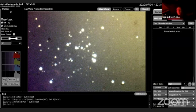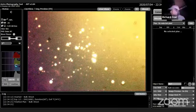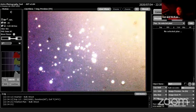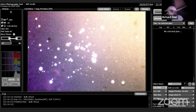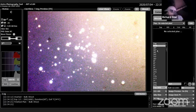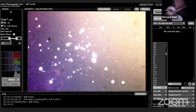Okay, let me try. So why don't we go to the moon? That's a good idea. You're going to have to take the ISO way down and almost take a normal photograph here. I'm going to go to 400 and probably start with maybe a 30th of a second, or how about live view? Yeah, we could probably do live view. We'll start with that.